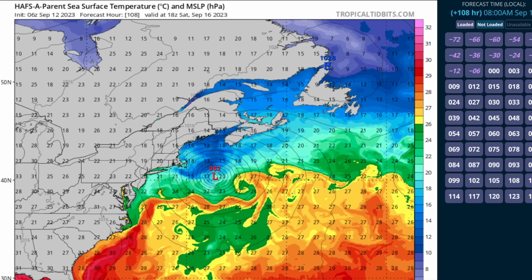In Lee's case, it's probably going to be slower moving based on the forecasts right now, which means it will be decaying in terms of maximum wind. That doesn't mean it won't be impactful. But hurricane force winds would be a bit of a surprise in a situation like this.